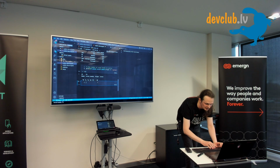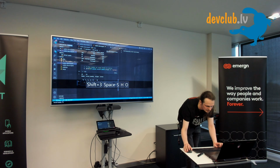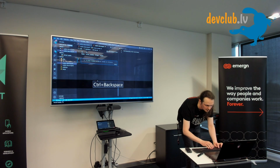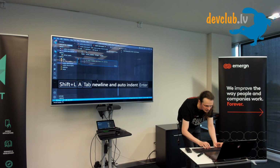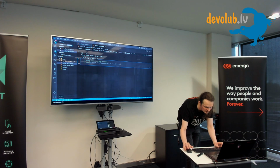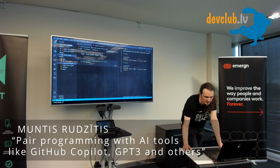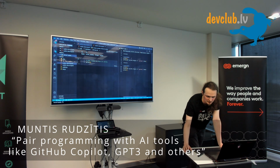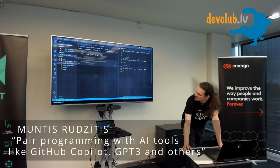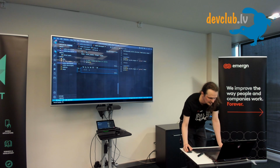So if I ask it something like show number of bands and number of fans in Latvia, it should give me the solutions. So here are only two solutions. It typically gives you way more variants, and it will generate larger functions and classes and things like that. Another example, I'll try to redeem myself a little bit.